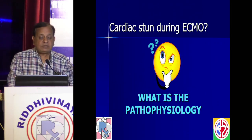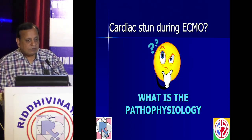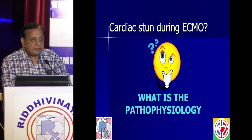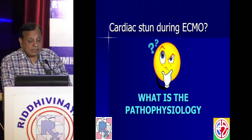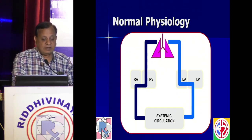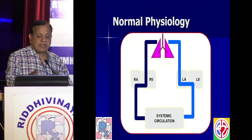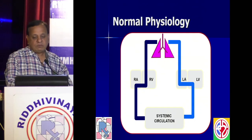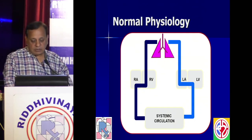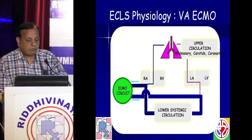Now, what is the pathophysiology behind cardiac stunning? I will come to the terminologies later on, but first, the topic was cardiac stunning, and I had to understand the pathophysiology of cardiac stunning. The normal physiology in a normal subject is like this: there's a pulmonary circulation, there's a systemic circulation, both are connected in series, and the blood flows in a sequential manner from RA to RV, then LA to LV, crossing the lungs. And this is the pathophysiology in a VA ECMO.